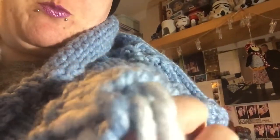You can see the two different colours. You also really see how nice my lip gloss is. It's so sparkly. But yeah, I've been working on this wee project very solidly. It's taken me a couple of days to create. I'm really happy with it. It's going to make a great addition for winter.